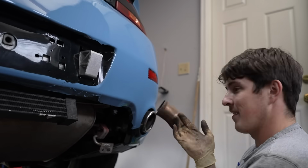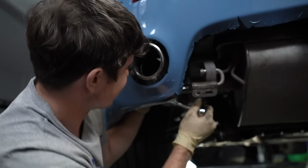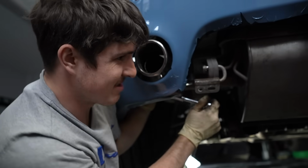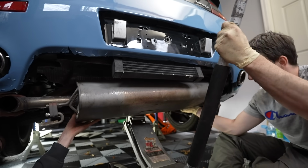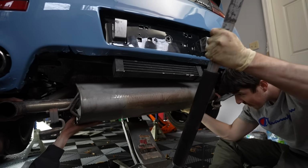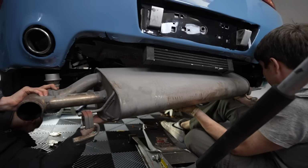Luckily, it looks like there's a bit of adjustability on the muffler where it attaches to the tips. And with a bit of brute force and ignorance, and some help from my friend Jack, we can finally drop out the muffler. Try to pull it a little forward. Yeah. Or I guess backwards. Oh. Yeah, just go up on your side, Jackson, and you just drop it out.